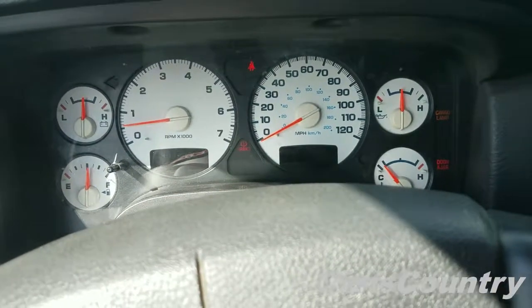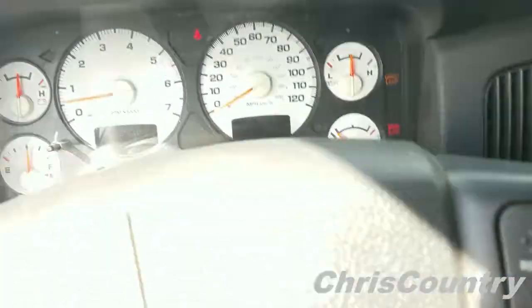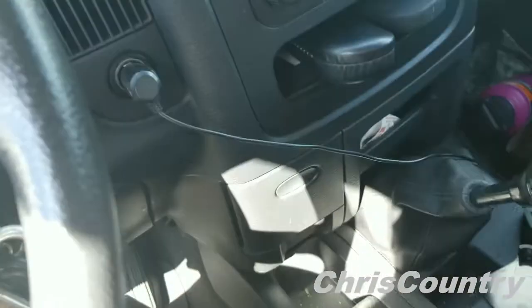Alright, now it's time to go on the test drive. Unfortunately, I'm not going to be able to show you guys the views I want to show you and do the drive at the same time, so I'm just going to tell you what to watch for. Especially on an automatic transmission. Now my truck's a manual transmission.